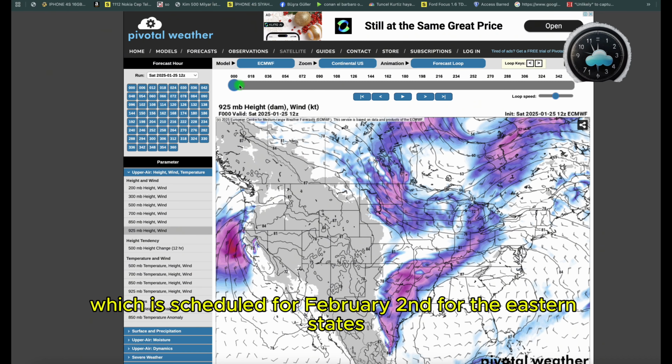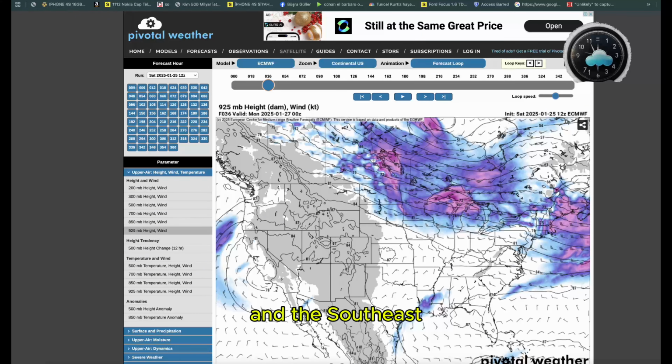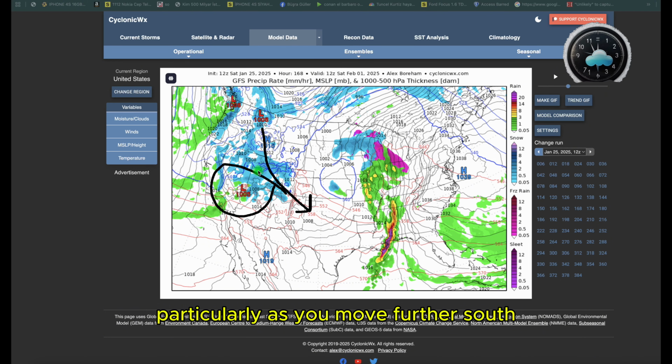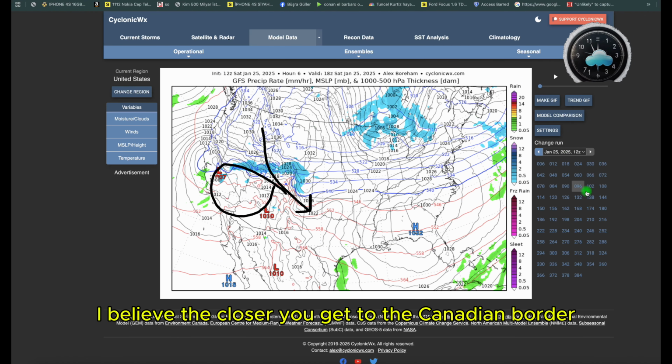For the eastern states, we can still see our lowest cutoff point close to the Great Lakes, and the Southeast, Deep South, and possibly even the Mid-Atlantic are all visible. Enduring showers and possibly thunderstorms, particularly as you move further south. It will undoubtedly be something to watch closely. Snow continues to fall in the Cascades and Rockies. Thus, they will begin addressing the totals here. They will definitely make up for the snow they haven't had yet over the next 2 weeks, I believe.